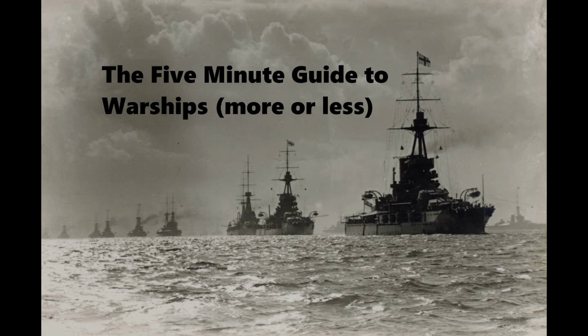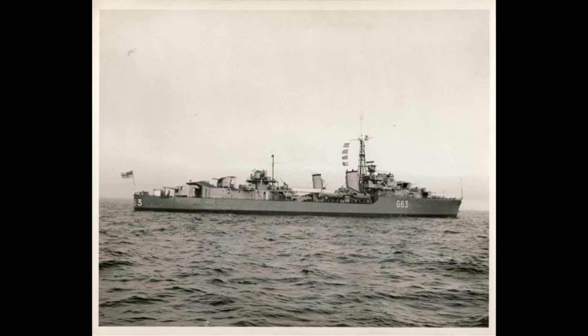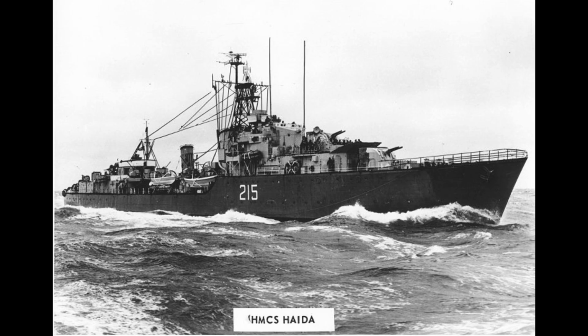This is the 5-minute guide to the HMCS Haida, a tribal-class destroyer of the Royal Canadian Navy. The Haida is the only surviving member of the tribal class of destroyers, and served in the Second World War as well as the Korean War, entering service in 1943, and leaving service in 1963. As Canada's most successful warship in terms of surface vessels sunk, it has been called the fightingest ship in the Royal Canada Navy. I guess that is a word they use in Canada.